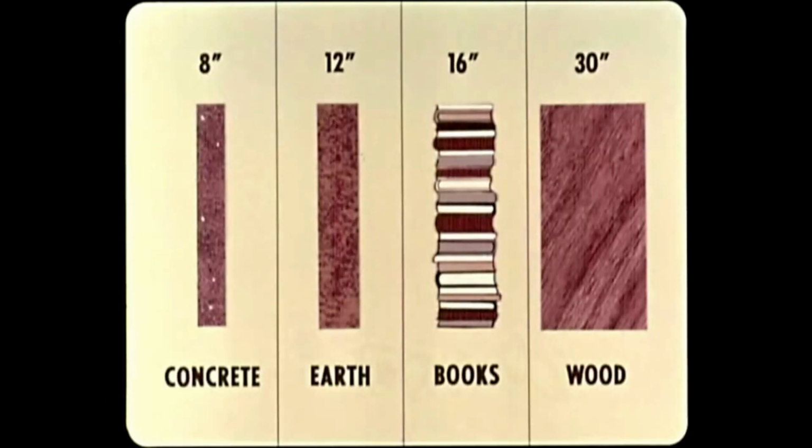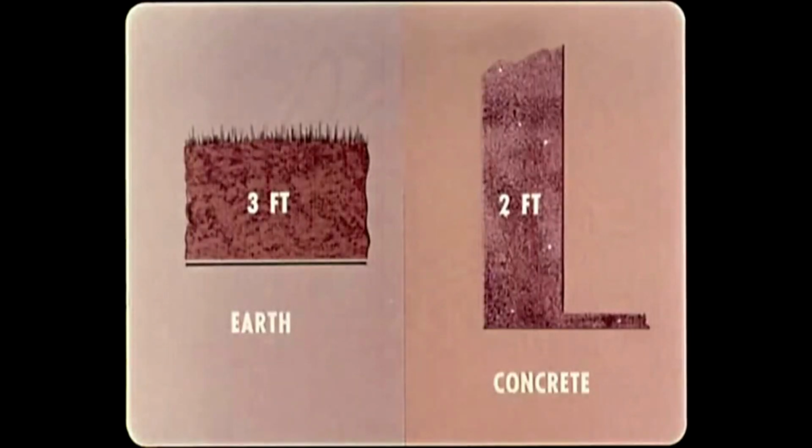Civil defense officials recommend that everyone prepare a shelter. In most areas of the country, you would receive ample protection in a basement shelter constructed of 8-inch concrete walls. This provides the same shielding as 12 inches of earth, 16 inches of books, or 30 inches of wood. To be certain of adequate protection, however, the shielding should be that equivalent of 3 feet of earth.